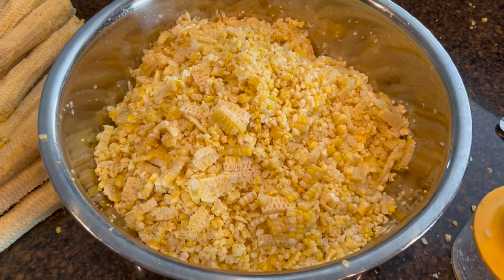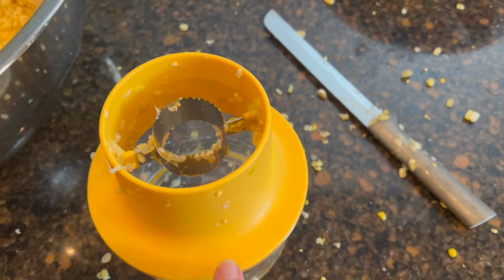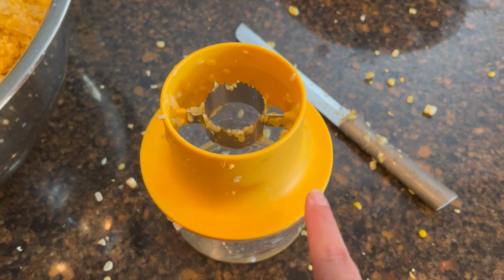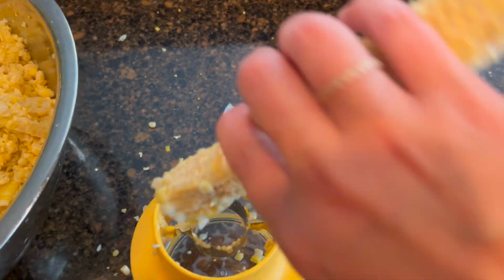Here's the corn all cut off the cob. Here's all the cobs. I used 2 tools. I used this one first. This is a cob cutter. It's the very first time I've ever used this, and man, it is a game changer. It was so easy. You just slip the cob in there like this, and the kernels just fall off, and then you take it and you flip it, and you do this side.